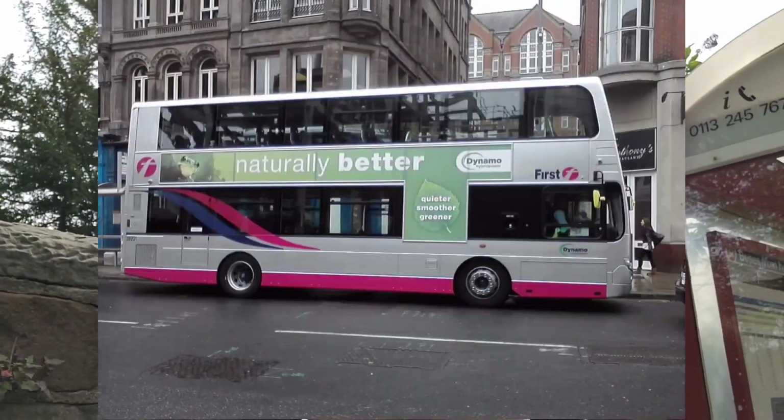So that came and did a few duties during the day on a very specific board, I believe, and they were basically seeing how it coped with the hills, how much fuel it saved and things like that, because obviously the technology was brand new at the time. And so with the success of the trial, they ordered 6 Wright Eclipse Gemini 2 44B5LHs, 60 plates, 39201 to 206.